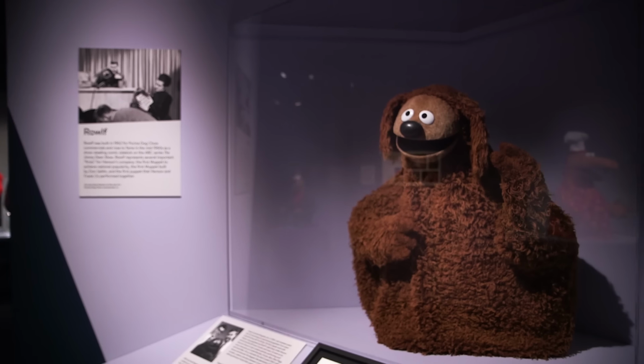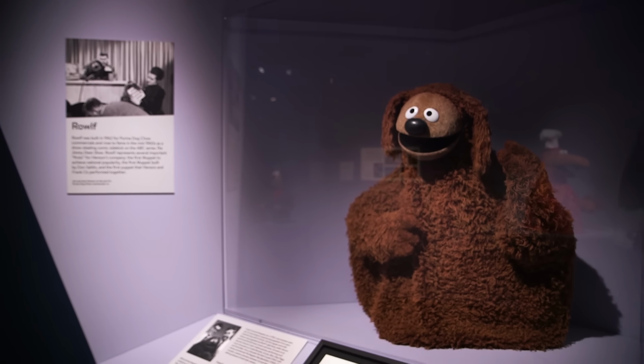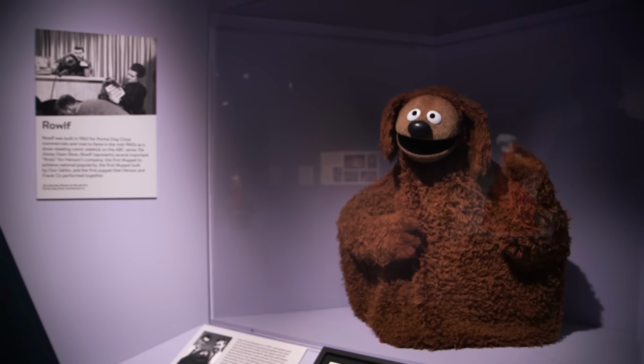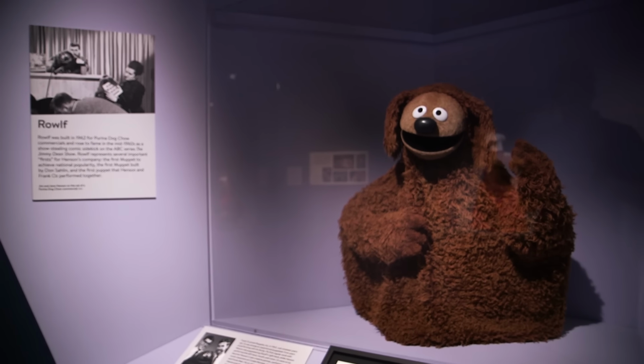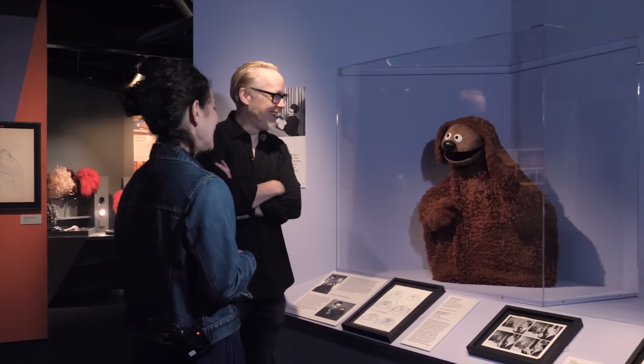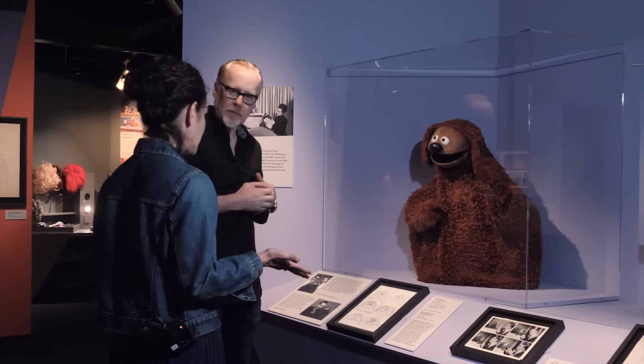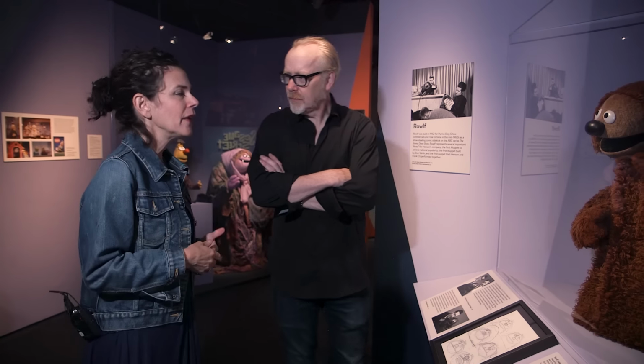So Ralph was the first Muppet star, right? You always think of Kermit being the star. I didn't realize Ralph was the first. Yeah, Ralph was created for appearing in a dog chow commercial in 1962, and then went on to star in the Jimmy Dean Show, which was a nationally broadcast variety show in the mid-60s.